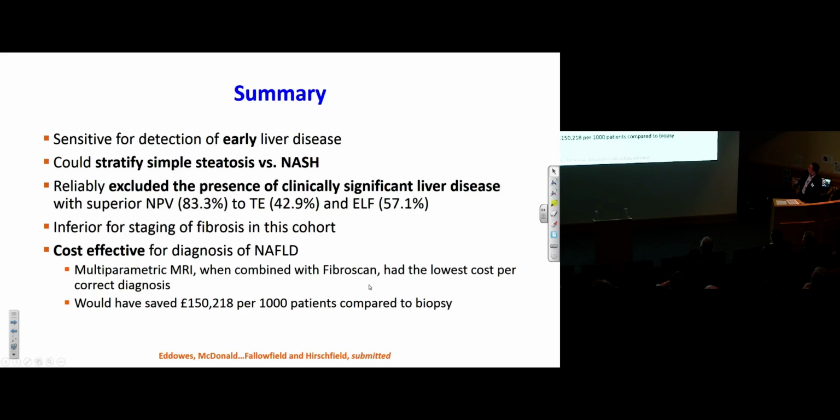It seems to be quite good at excluding clinically significant liver disease, and the negative predictive value is better than for FibroScan, for transient elastography, and for the ELF test. In this particular cohort, it didn't appear to be any better than the others for detecting fibrosis. But interestingly, we did some health economics, and it did appear to be cost effective if you put it into the NHS diagnostic workflow. And I think that's going to be important when you're looking at novel technology in clinical practice.